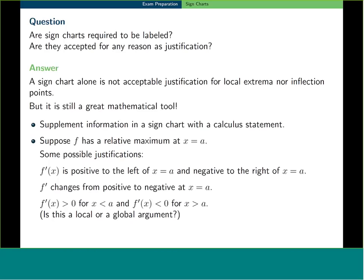Let's suppose that the function f has a relative maximum at x = a, and a student is exploring this and has discovered that, let's say, by using a sign chart. They need to support that with a calculus statement, and here are some possible justifications they might use. One of the most common and easily accepted statements is f prime of x is positive to the left of x = a and negative to the right of x = a. Another one, a little more succinct, is f prime changes from positive to negative at x = a.